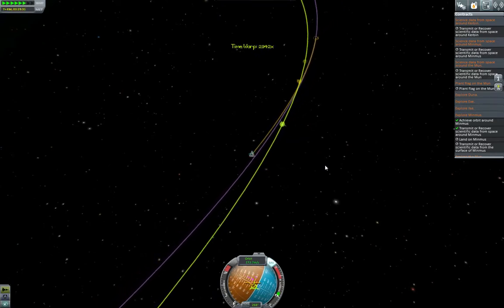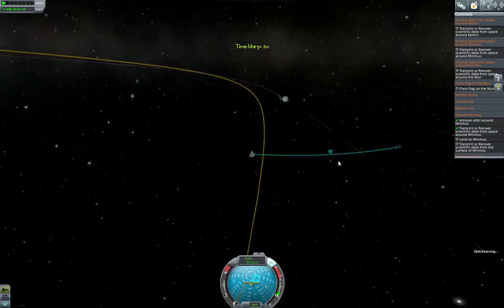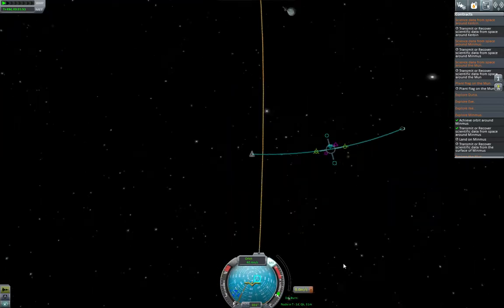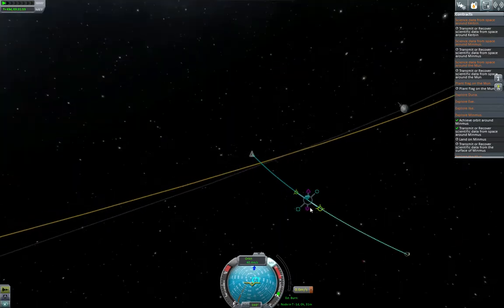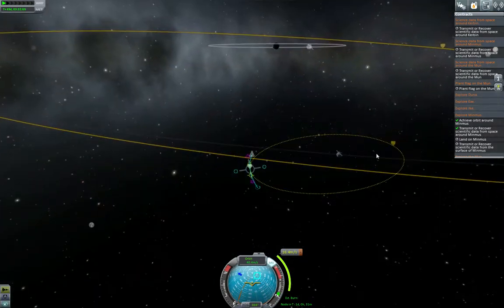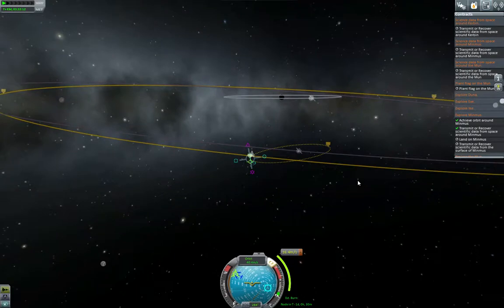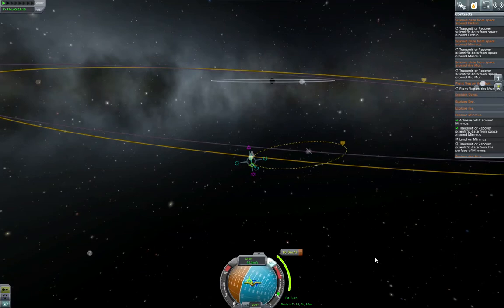I'm hoping I'm still going to be in the slow the hell down configuration. I am. But I am not in a horizontal configuration, and that needs to be remedied because I do want to be going across the equator of Minmus, because that makes it a whole lot easier to rendezvous. At least that's how I learned to rendezvous with other spaceships, and that's how I'm probably going to do it. Once we are in a somewhat stable orbit, I'm going to change the inclination to be a little bit more horizontal, at least horizontal according to the equator of the nav ball, which I'm using now.